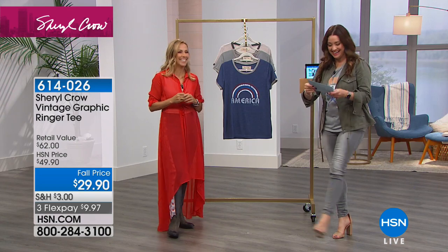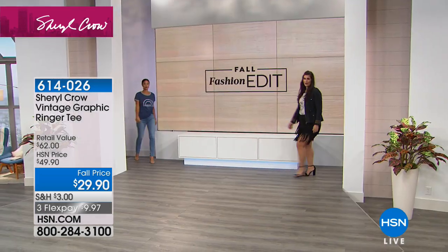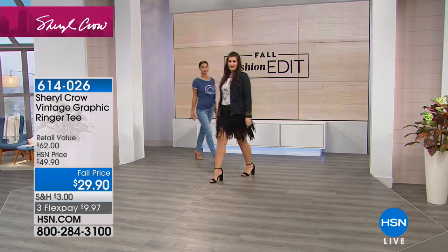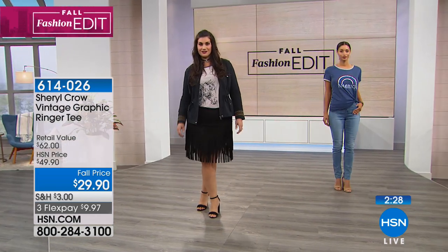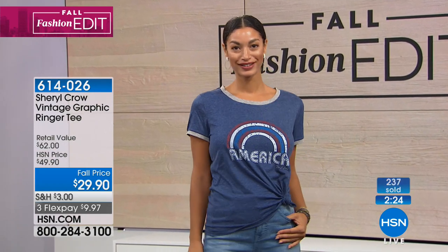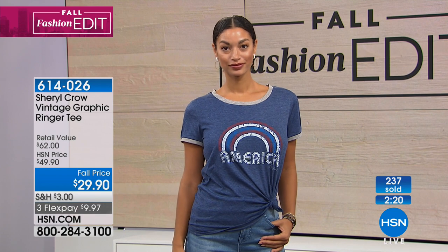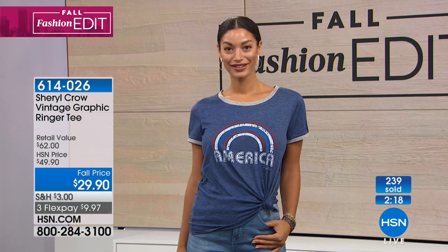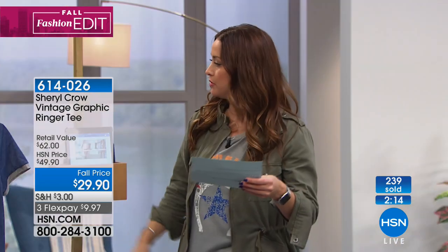Okay, let's talk about the vintage graphic ringer tee. Again, one of those fun staples that we love having in our wardrobe. They're easy and comfortable, yet tons of personality on these as well. There's three different options for you to choose from. What's extra great, $29.90 down from $49.90. You're looking at it in the America, which is the blue, order extra small through 3X. I'm wearing it in the olive, which is the cowgirl, again extra small through 3X.